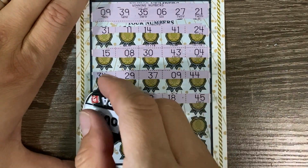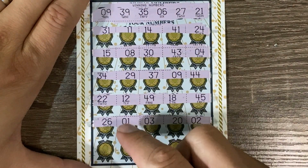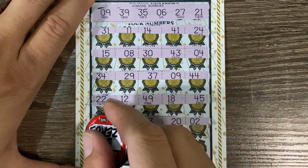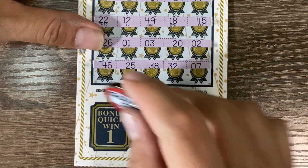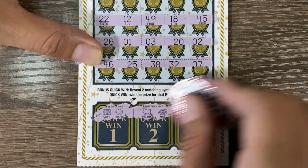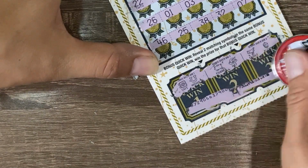All right, second to last row. Last row. All right, let's see if we get any matching symbols. Safe and a horseshoe. We have a pig and a hat. We have a saddle and an acorn. All right, number 8 was not a winner.